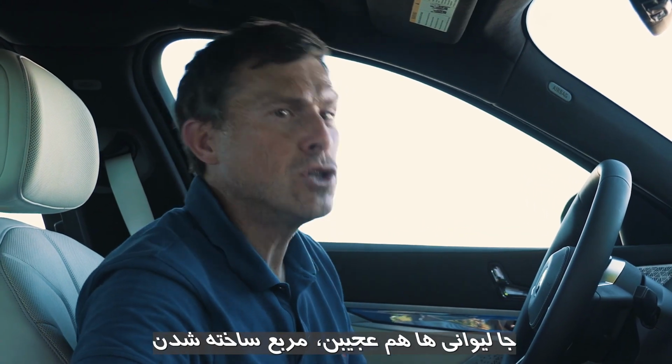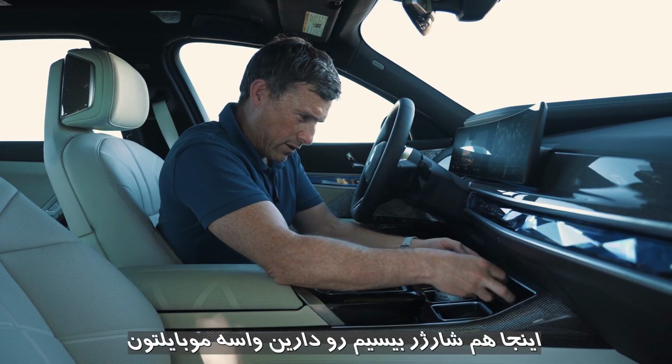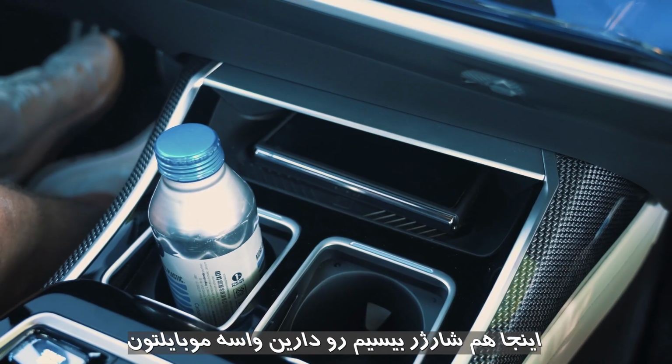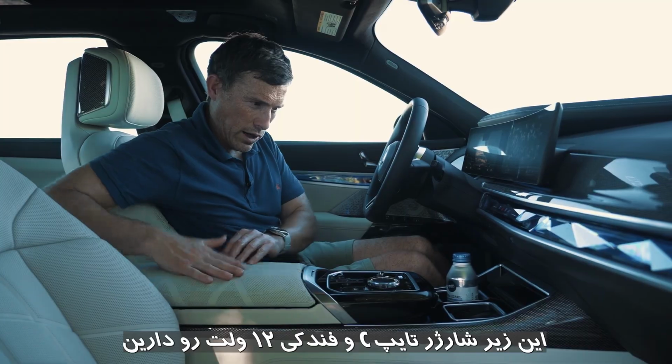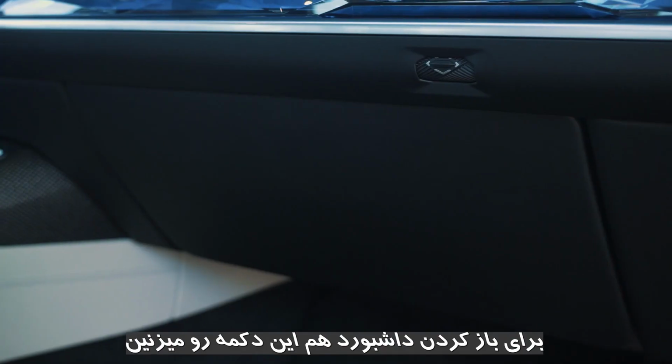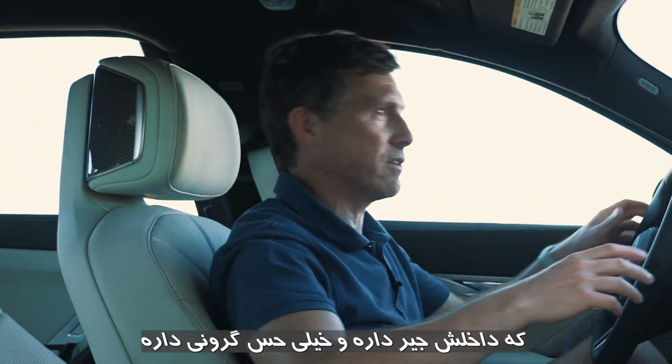And they've done something a little bit unusual with the cup holders. They sort of made them square. And then you've got your place for your mobile phone for your wireless charging. There's your USB-C inputs there and a good old-fashioned 12-volt socket there as well. If you want to go to the glove box, you press that button there and then it lowers, once again lined with felt. All feels very, very expensive and luxurious.